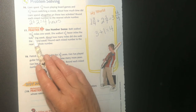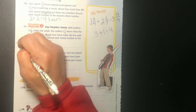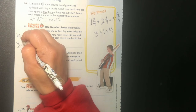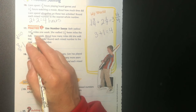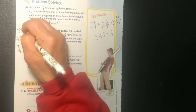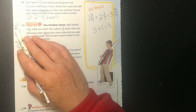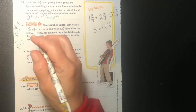So 10 7/8. I'm going to say 7/8 is almost 1. When I see 8 out of 8, I know that's 1. If I saw 1 of an 8, I know that's almost 0. So 7 out of 8 is almost 1, close to 1. It's not quite 1. If I gave you a candy bar and I had one little piece broken off, I only gave you 7/8 of it, you'd be like, why are you giving me this piece of a candy bar? So 10 7/8 the first week she walked.